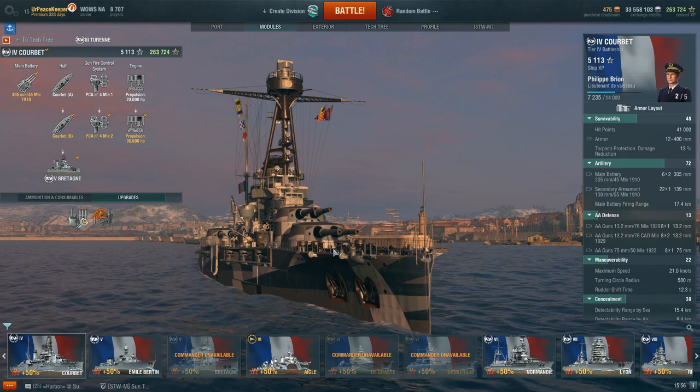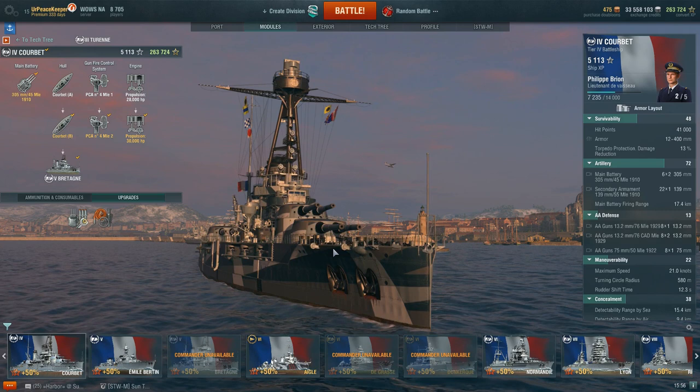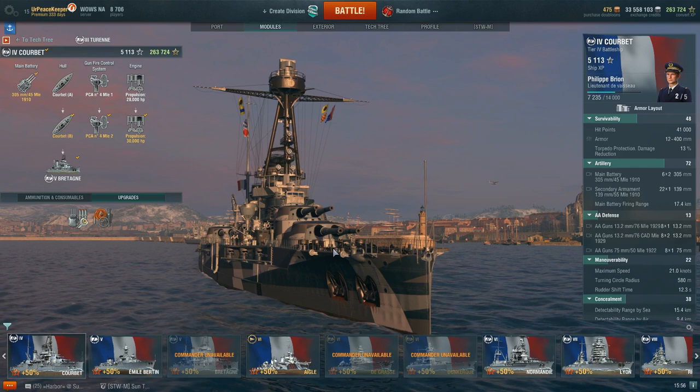The Courbet class was the first dreadnoughts built for the French Navy prior to World War I. There were four ships built between 1910 and 1914, and they are Courbet, France, Jean Bart, and Paris.